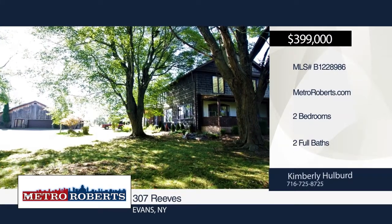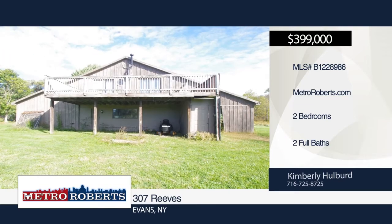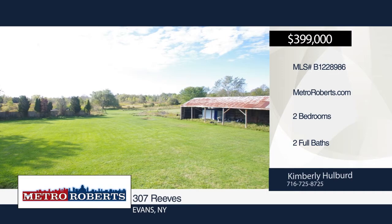Don't miss this unique property on 10 acres, perfect for horse lovers or car enthusiasts. The home features a variety of versatile living areas, including a large living room with custom double-sided brick fireplace, bow window, and French doors that lead to the first floor bedroom.